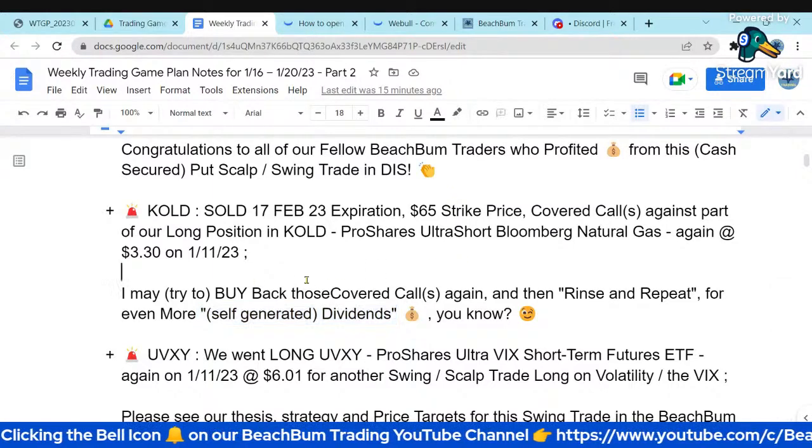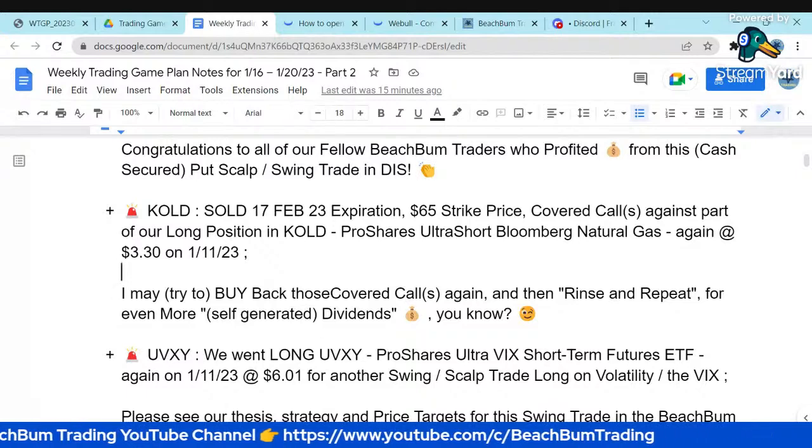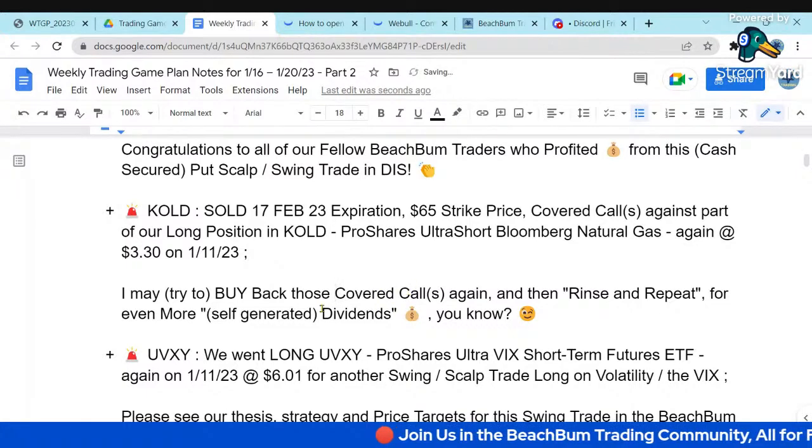We also have a position in BOIL, which is the long on natural gas, and so we can do this going both ways. On any given day, one or the other is going up, so there might be an opportunity to sell or buy back options, and again, generate our own self-generated dividends by doing this.